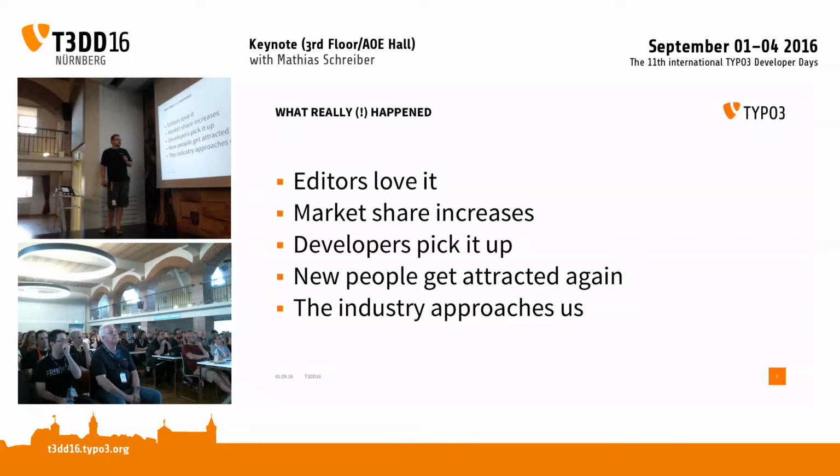And we got some things up our sleeves to even increase that momentum even more. And another important and interesting thing is that basically the industry starts approaching us, building solutions together with huge players from the international digital industry, because they see the potential in TYPO3 and they want to get on that train right now. So I think we're actually in pretty good shape.